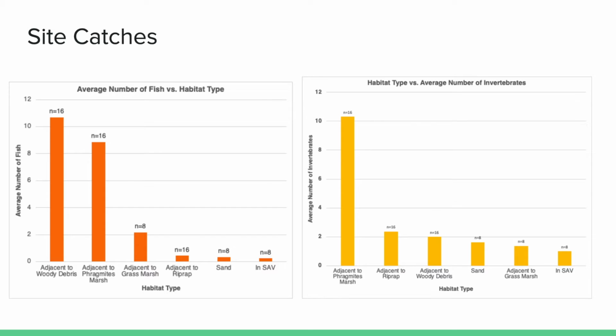After looking at the trends for all of the bay data we had collected, I then decided to focus in on the data I collected just in Jefferson Patterson Park that summer. So, using just the trap data I personally collected that summer, I also analyzed the data to look specifically at the average number of fish, or the invertebrates, caught in a trap in each habitat type. This orange graph is of the average total fish caught in each habitat.